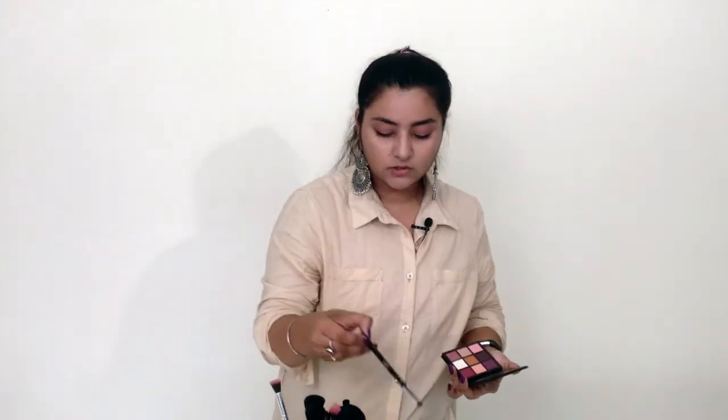And whatever is left on your wand, just comb it through your eyebrows very gently, because you don't want to ruin your eyebrows with this. Again, this is pigmented and it can destroy your eyebrows. So you just have to comb it like that. So mascara is almost done, and let us move on to the eye pencil.